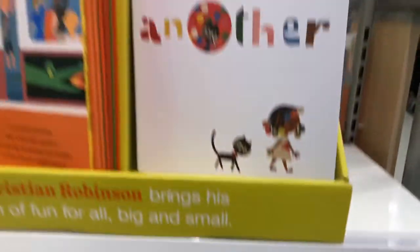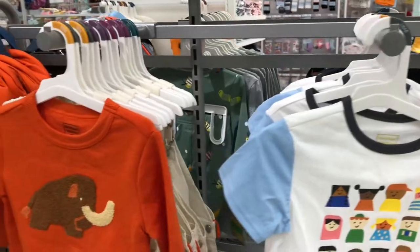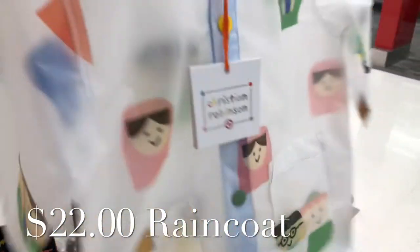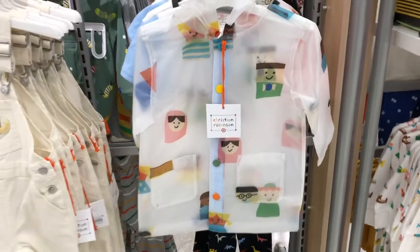That's so cute. Books. So cute. Look at the little raincoat, you guys. This is so cute, a raincoat. Oh my goodness. This is just too cute, you guys. Too cute. Oh my goodness.